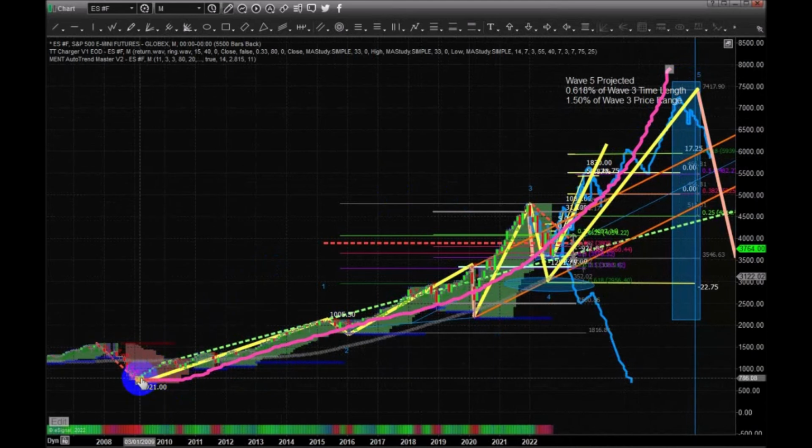So we have really an A, and then we have a pullback, and then we have an A, B, C to 3, which is where we are at the peak of 2021. Then we have 4. Then we likely have an A, B, C, maybe up into this area or higher, up into maybe this area, which is going to be our ultimate peak. Okay, and then we start to move downward.